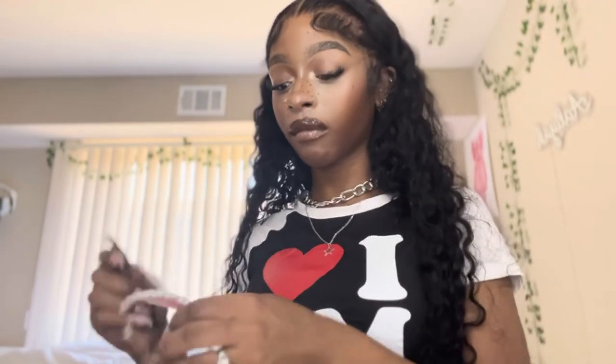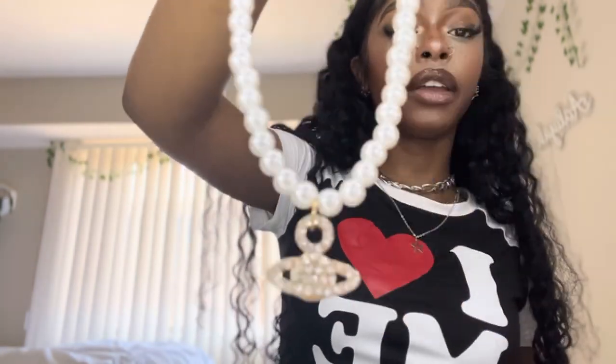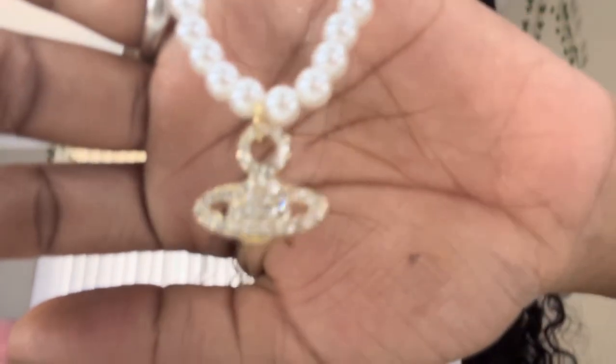So now we're gonna go to the jewelry that I don't have on. This doesn't really count, this is a clothing haul, but I just ordered this little heart shape dish to hold all my earrings and stuff in it. But now the rest of the necklaces, we got this necklace right here, just a basic old Saturn planet necklace, you know the vibes. I just needed a new one because my old one broke.